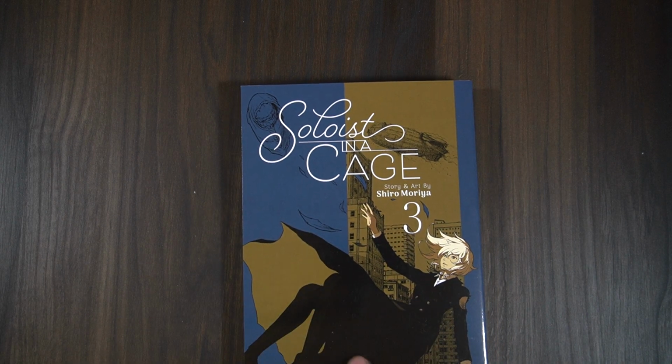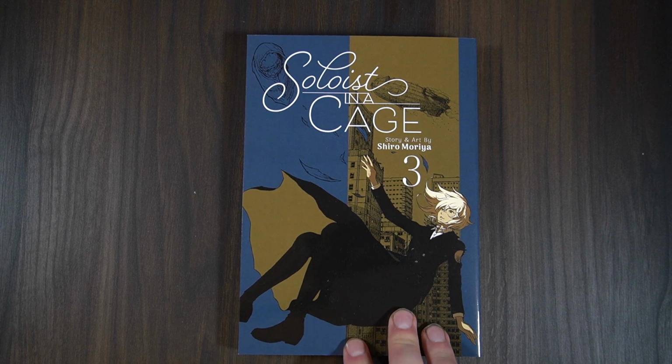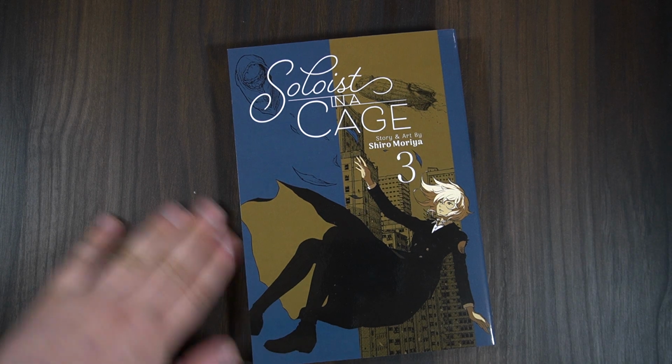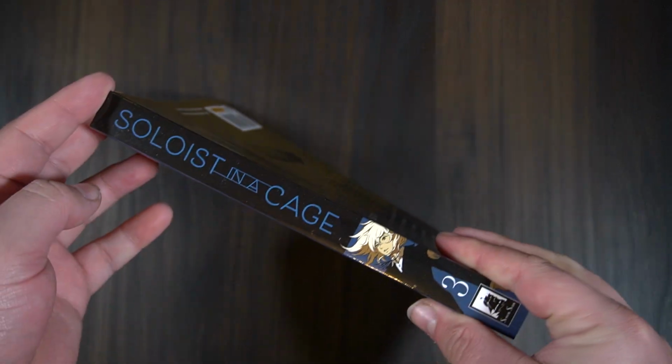And then we have the final installment in Soloist in the Cage, another one I haven't read yet because I was waiting for it to all come out since it's a short series, so I'm going to be reading it like it is a completed novel type of deal. So there are 3 of these big editions from 7 Seas. Super excited to get into that.